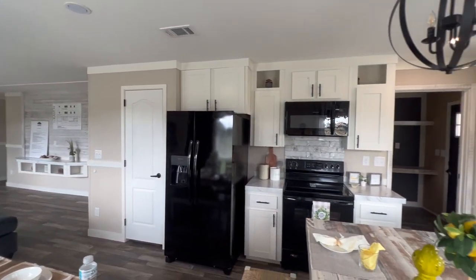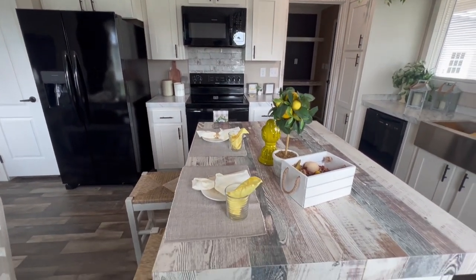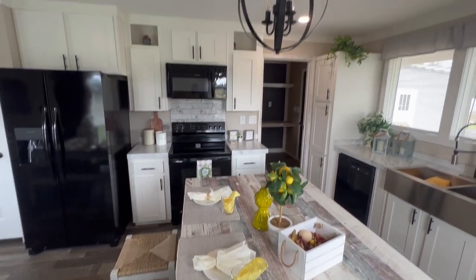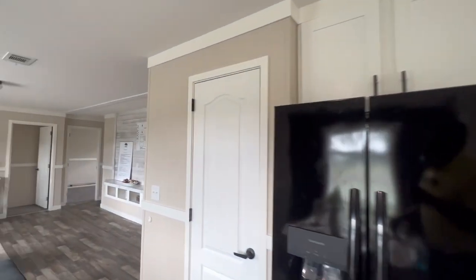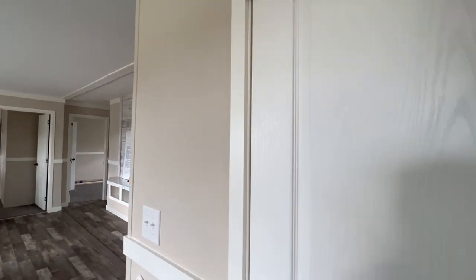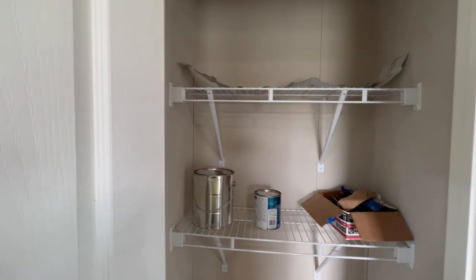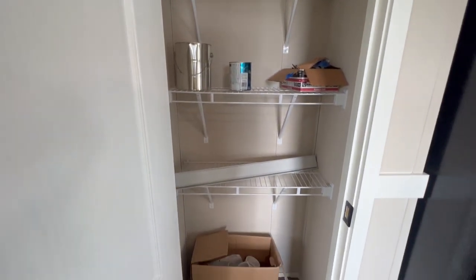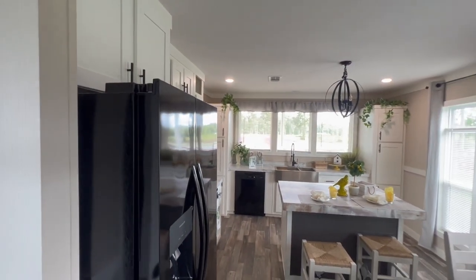Sorry, I'm not trying to rush, but I don't have much battery life left, so I'm still trying to get you all to look at the house. And you'd have your pantry space. So this would be your miniature pantry. But between this and then all the cabinet space in the kitchen, it really makes up for it.